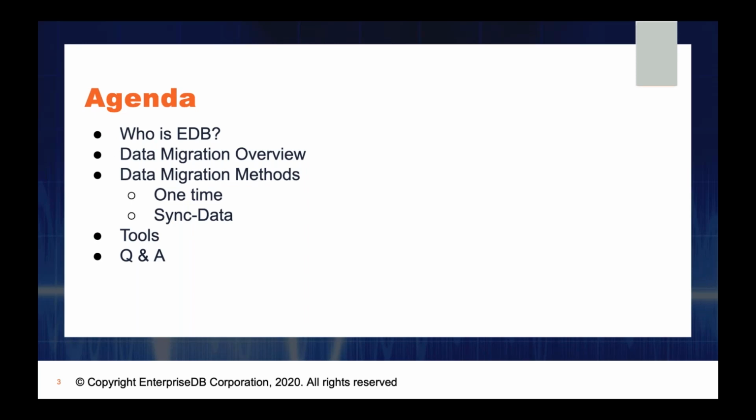Agenda-wise, I'll talk briefly about who EDB is. It'll be very brief, promise, less than 5 minutes. Then we'll talk about methods for data migration, how snapshot migration works, how parallel snapshots work, and how change data capture works. And then we'll talk about the tools that are available to help you do that.